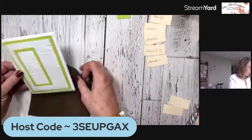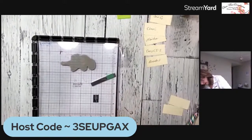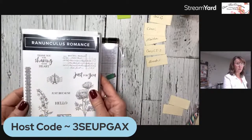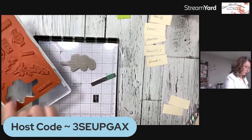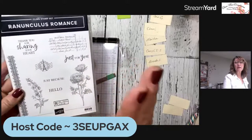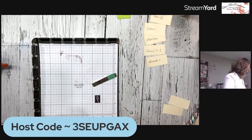Now I also need my Stamparatus, and we're using Ranunculus Romance, which is beautiful. I took out already the large flowers. It's a beautiful set. This is great if you enjoy creating vintage cards as well as classic.